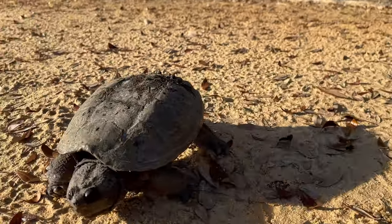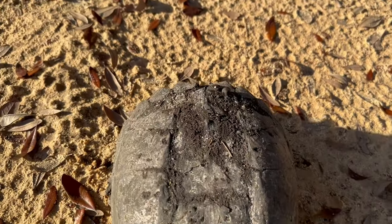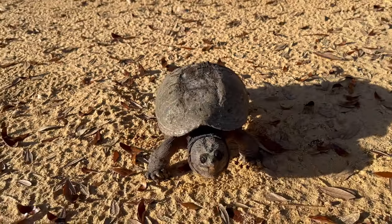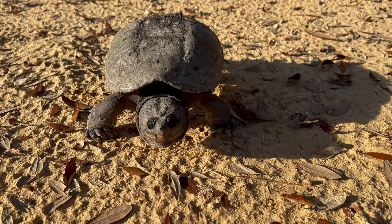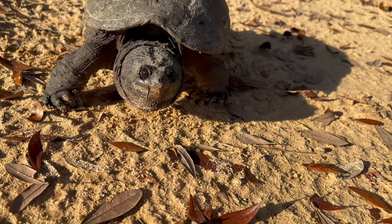Oh, man. Yeah, now look at that. Look at that back. Look at that stance, man. He's like, I'm going to bite you if you get any closer.